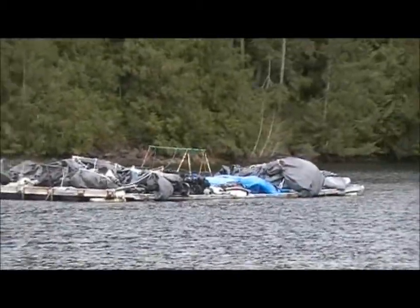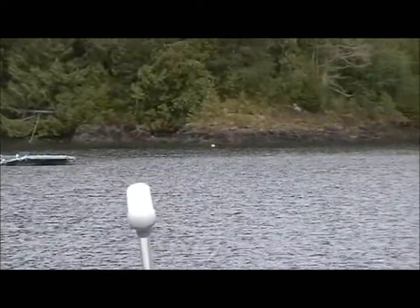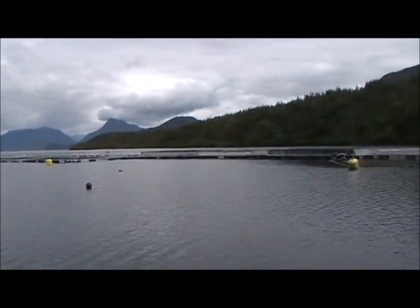Over here we've got a bit of a junk pile. It's been here for the whole time we've been here, and over there is actually the remnants of the closed contained bag system project that was done in 2002 with Marine Harvest, and I was the manager for that one. So this is a pretty neat concept: integrated multi-trophic aquaculture, west coast of Canada, BC, Surprise Island.